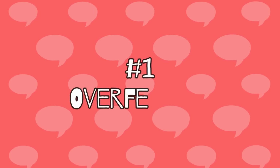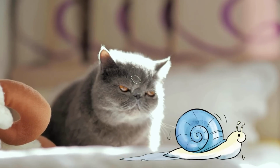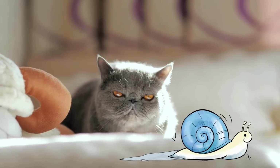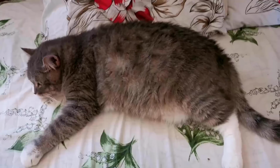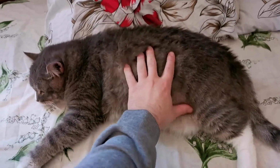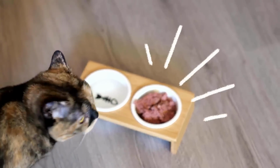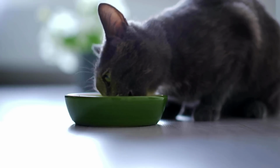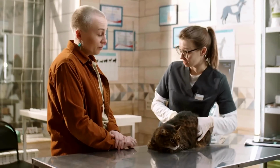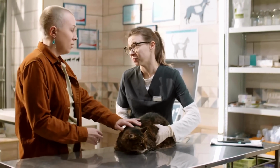Number 1. Overfeeding. As cats get older, they tend to move more slowly and less than they did in their younger years. The effect is the same as with humans who move little. High-calorie food makes the fat pads grow. If you continue to feed your cat as you did before, they will eventually become overweight. Therefore, it is important for their health that you give them lower-calorie food. The exact amount needed is individual.